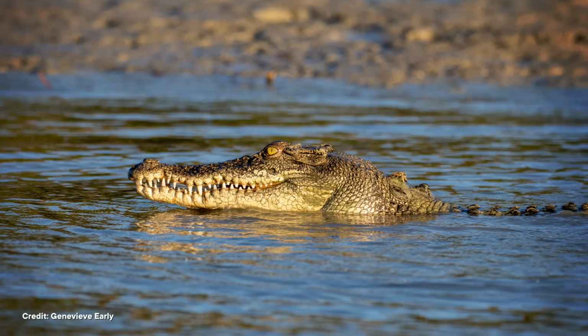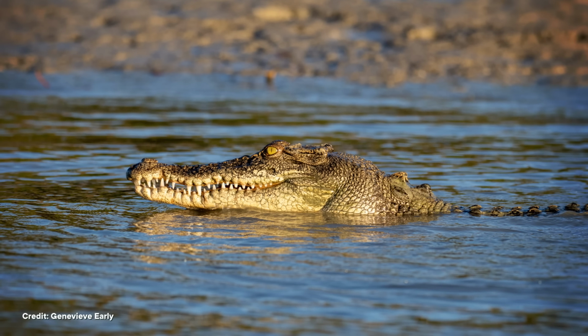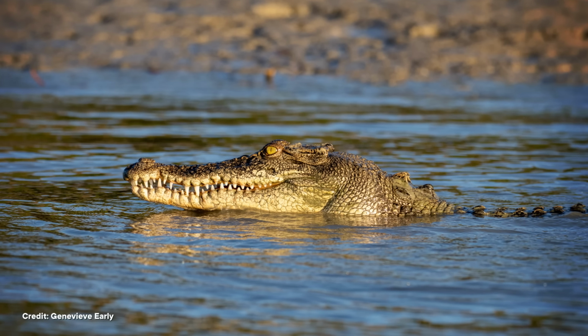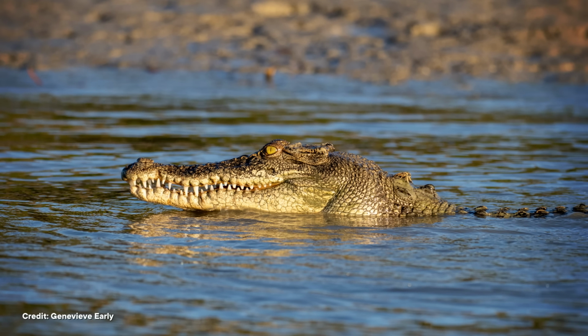But not everyone has a beef with Australia's feral pigs. Crocodiles find them quite useful. Until the 1970s, crocodile hunting was unregulated in this part of the world, and the croc population dwindled to just a few thousand animals. When the government realized how much danger they were in, crocodiles were given protected status. That surely helped, but researchers think they got an assist from those invasive pigs.